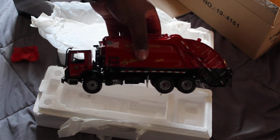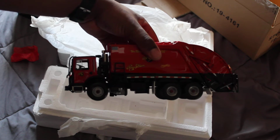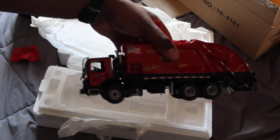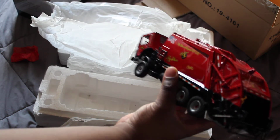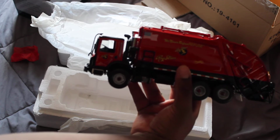Now, Roy Strom is still around, but they recently got purchased by Lakeshore Recycling Services early last year. So now Roy Strom, hope I'm saying it right, is part of the Lakeshore fleet.